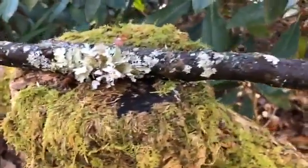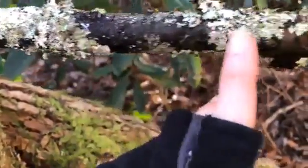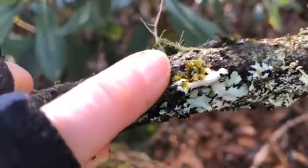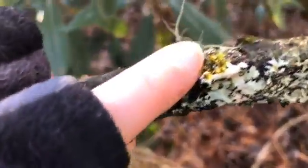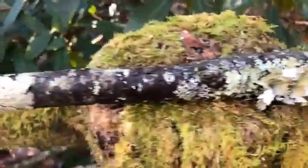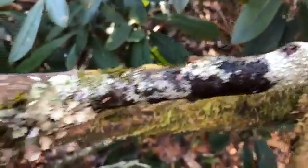Anybody know what these are? See a couple of different things here. This little green thing is moss, this little spiky green thing. But the flat coloring and these leafy bits are something else. So Melinda is suggesting fungus. You are partially right. Kenny is suggesting lichen, and he has nailed it.